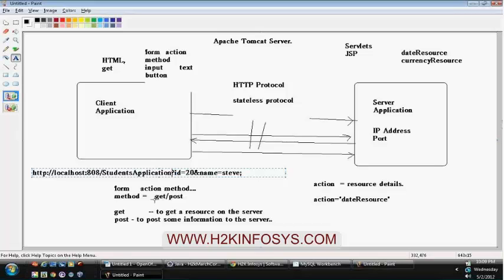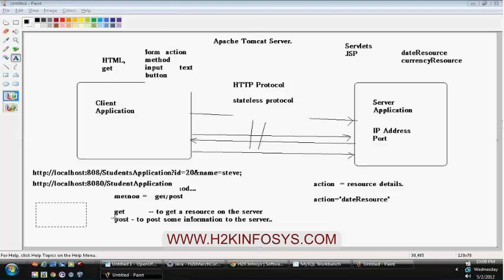When you are submitting the form with respect to get, the query parameters are submitted by using URL, and when you are submitting the form with respect to post, the parameters won't be specified within your URL, and the form will be submitted like this, and the parameters are sent within your body.